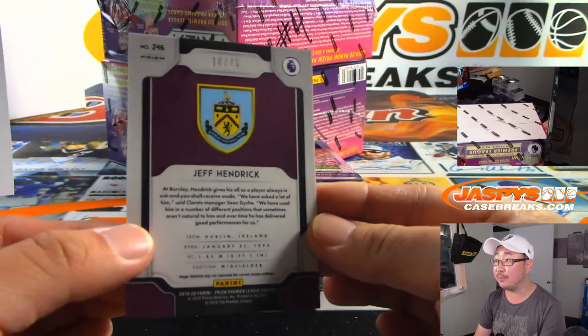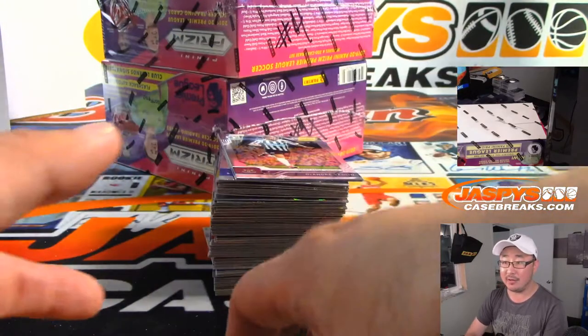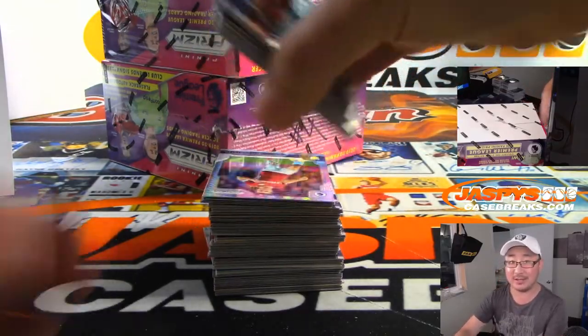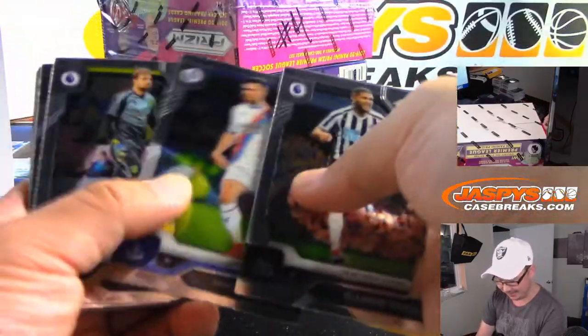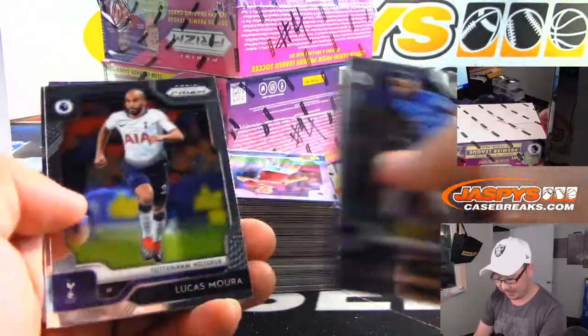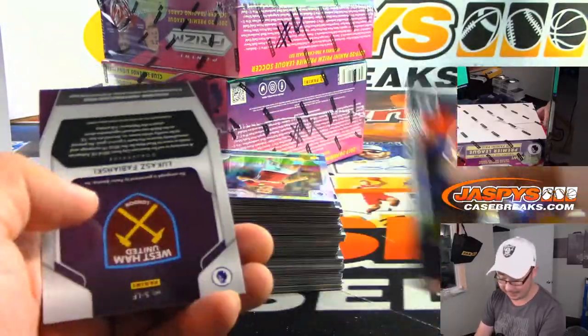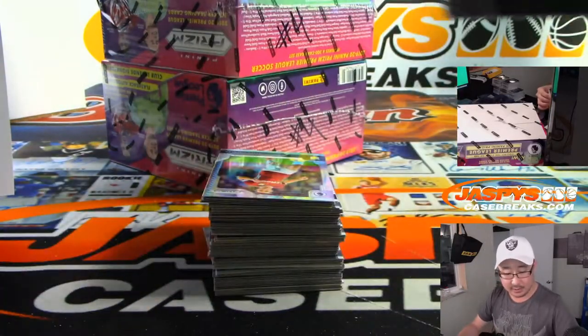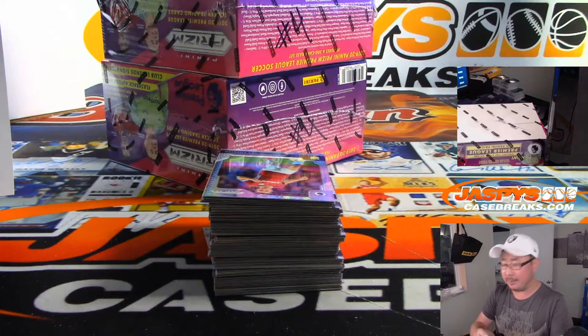There's Jeff Hendrick for Burnley to 75. For the people you work with, they're saying it's early? I feel like they should be figuring that out now, at least for clubs to get used to it. Otherwise, there's going to be the age-old complaint in England. Well, there's Lukasz Fabianski for West Ham. That will be for Josh Proust. There you go, Josh.